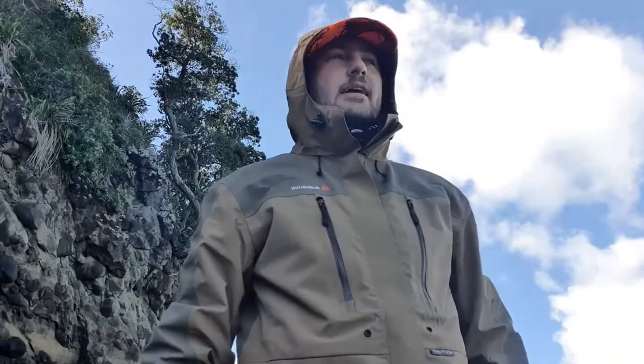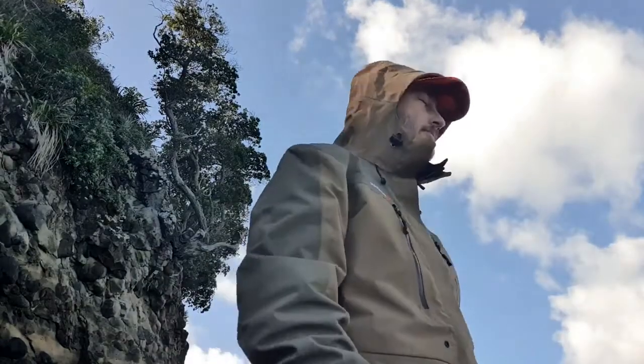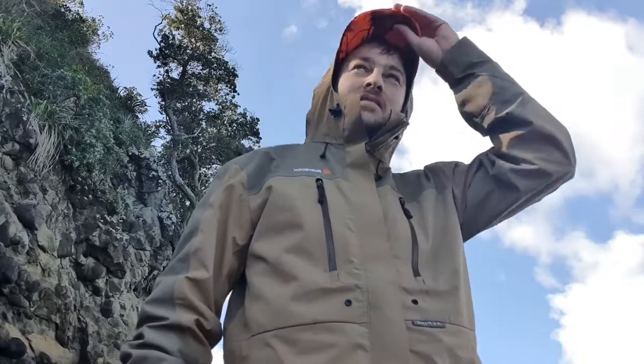Haven't really had much more luck here after another 2 drops. We're going to move down the coast a bit where it's not as rough. We'll do another few drops down there. Hopefully we can get a couple more at least.